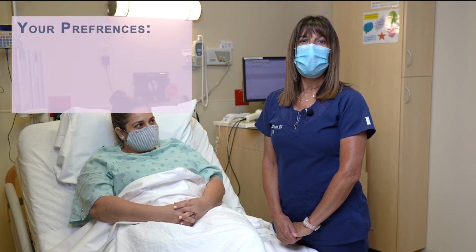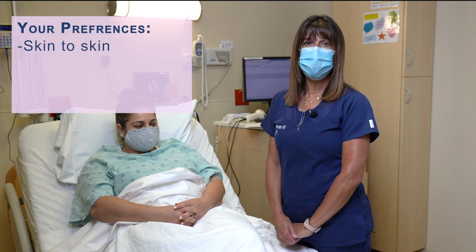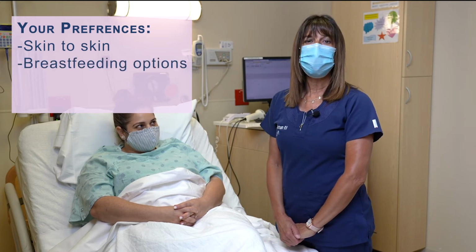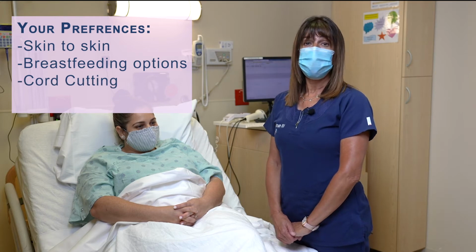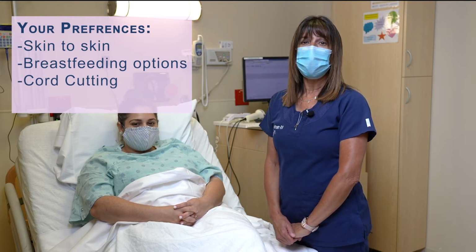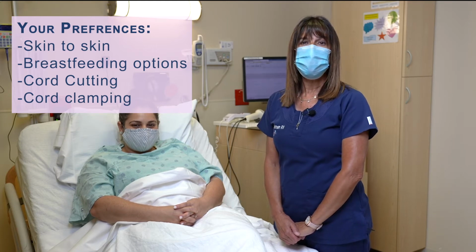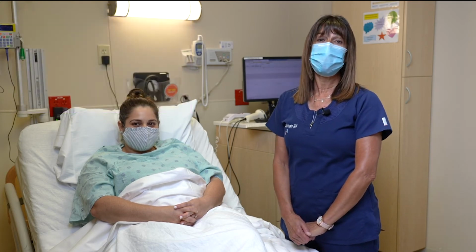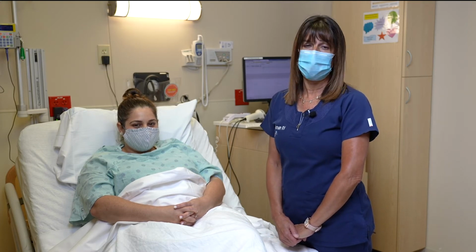Things like if you'd like your baby to go skin to skin as soon as possible, if you'd like the baby to go to the breast as soon as possible, if you'd like your significant other to cut the cord, and if you'd like to have delayed cord clamping. All things so that we can hopefully let you have the delivery that you desire, and so that we can be on the same page.